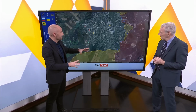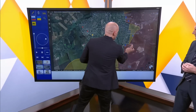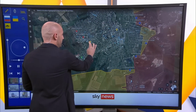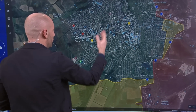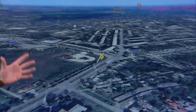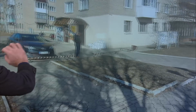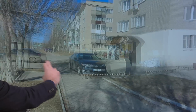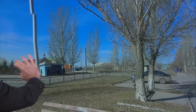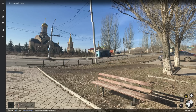Some of these geolocations are really tricky, take a lot of work. Some of them are a lot easier. We can do this. This is Google Street View, which will be familiar to lots of people wherever you are in the world. But we can say this is going into Bakhmut before the war, obviously, one of those Google Street View cars coming around. If you take a look around, remember that distinctive building in the background? Well, here we are. So we can be confident, we can be accurate that this is posted at that time, and this is the right place.